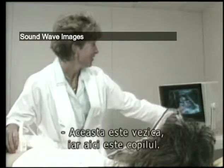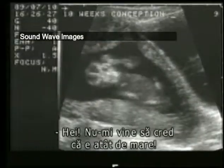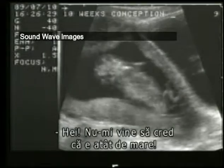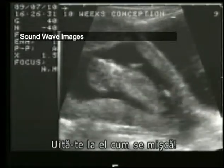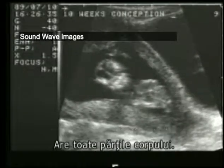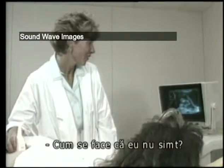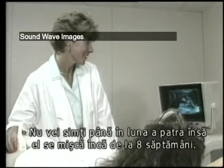This is your bladder, and this is your baby right here. He's jumping for you. Look at him. Wow, I can't believe how developed he is. Look at him move. Yeah, he's been well developed since 8 weeks. He's had all his parts. Look at him. Oh, look at you. How come I can't feel that? You won't until the 4th month, but he's been moving in there since 8 weeks.